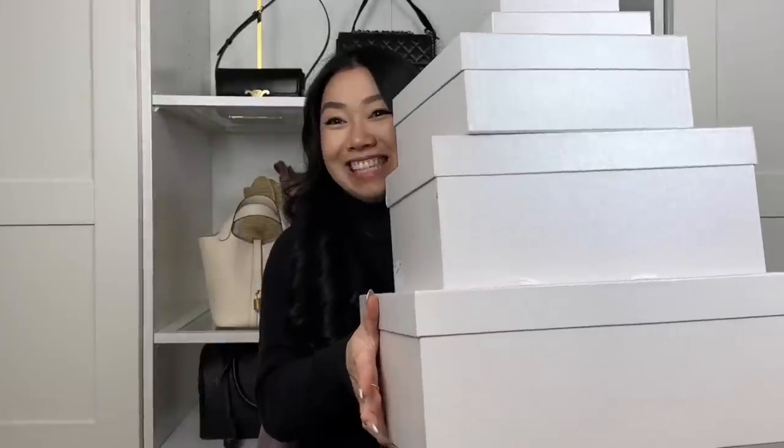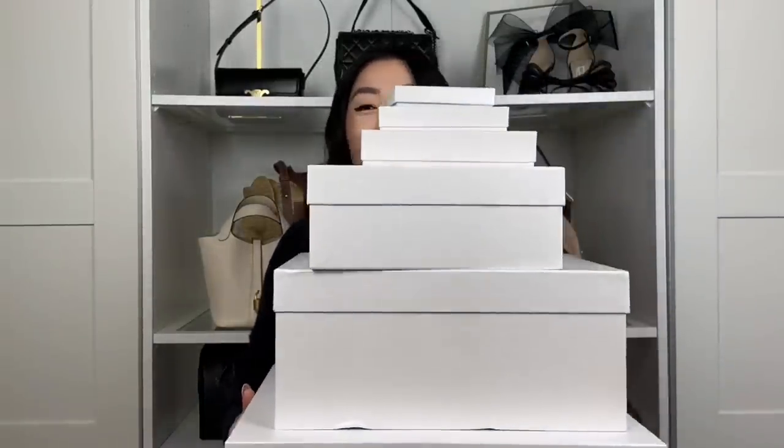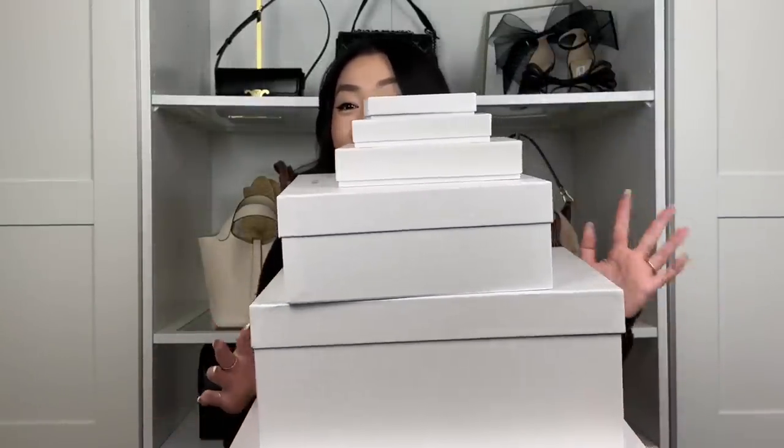Okay, so for reference, this is the haul. I'm just going to start with the smallest stuff first and then move our way down the box. Okay, starting with this. I've been eyeing this for a while, but nobody really talks about this. Polene has card holders and other SLGs, and I picked up this really cute one in the color lilac. I don't have a pink card holder, so I'm absolutely obsessed with this.